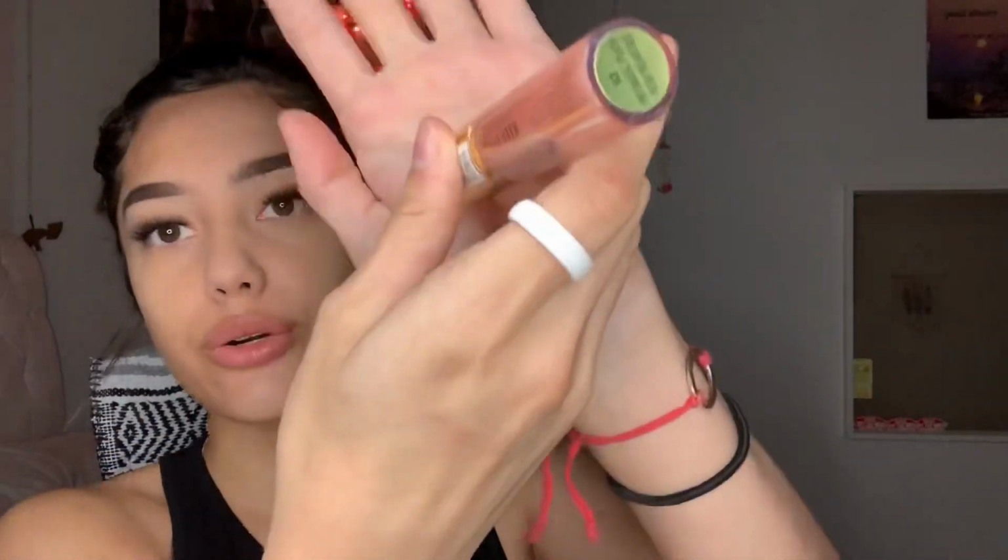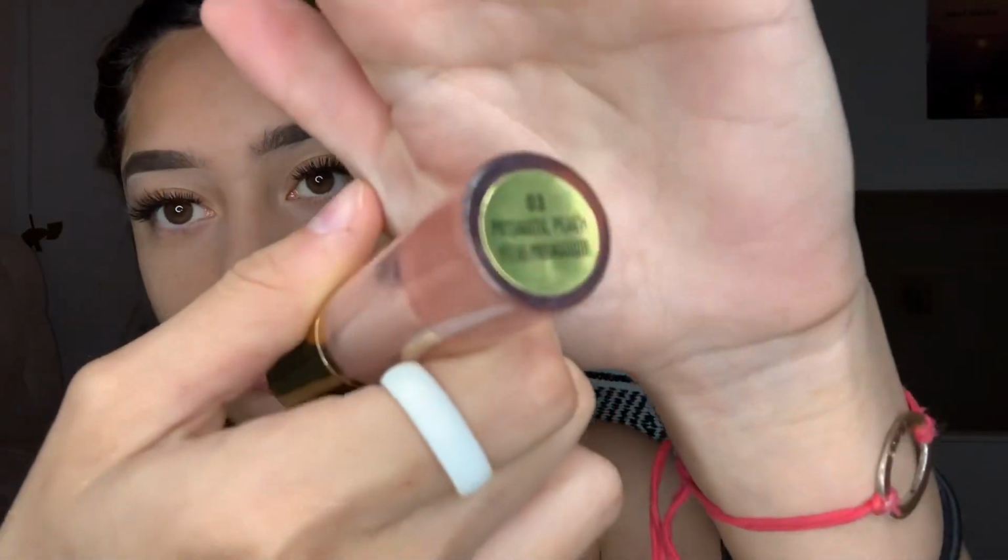Okay, so I'm gonna use the best lip gloss in the world, and that is the Milani lip gloss in the shade 03. You probably cannot see. Oh my gosh, and I think I'm done.